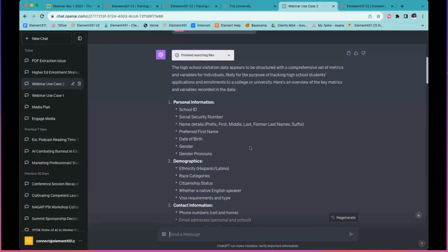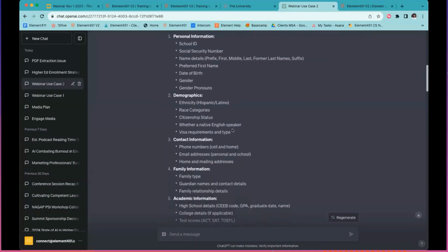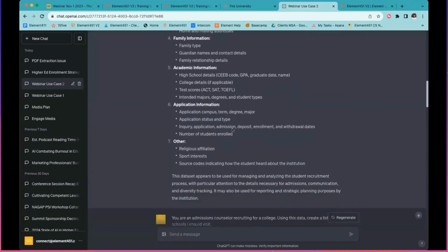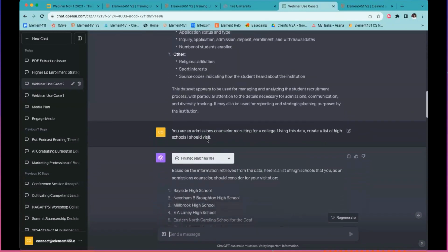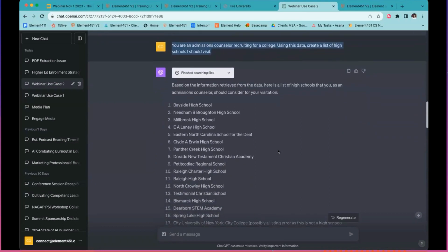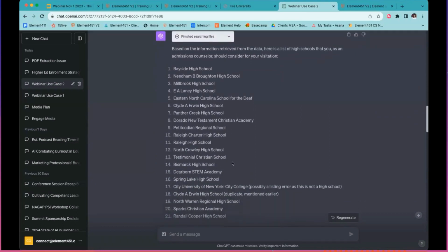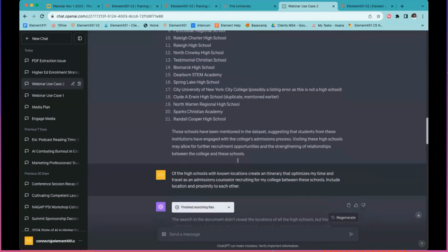Here it has finished searching the PDF files. It's giving the personal information, school ID, social security number, demographics. This is the file that I have given ChatGPT to learn. I then said, okay, here's your role. You are an admissions counselor and you're recruiting for a college. Using this data, create a list of high schools that I should visit. So now it's giving me the list of high schools in the data that I have supplied, and it says they've been mentioned in this data set.